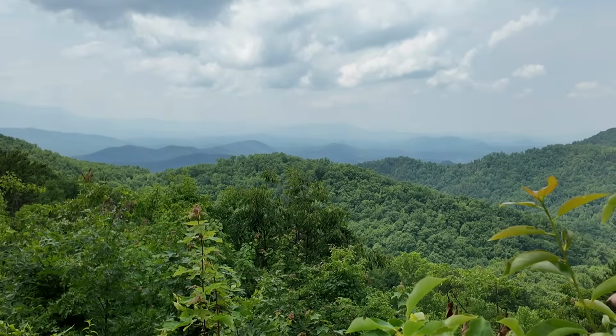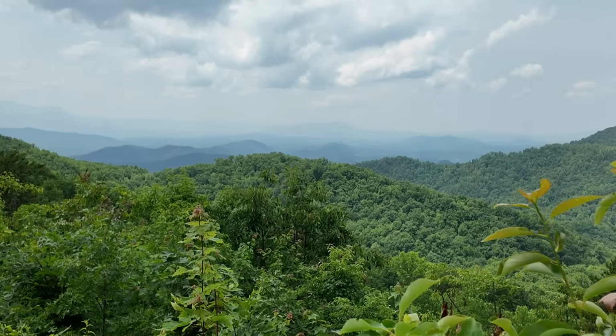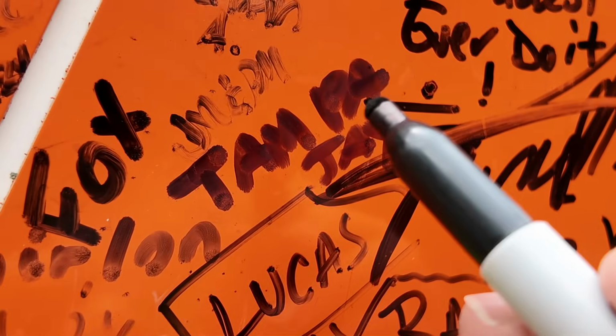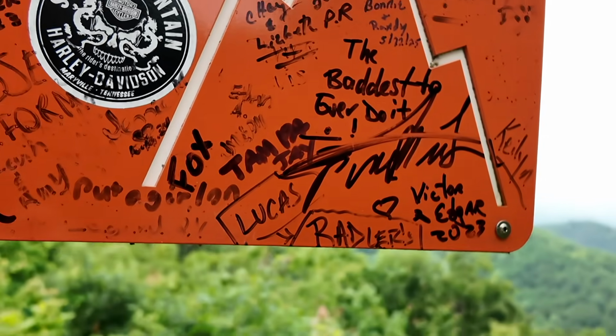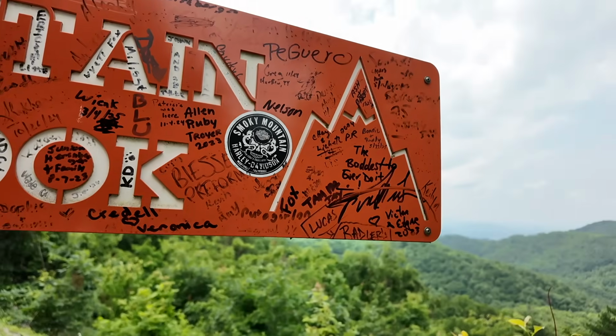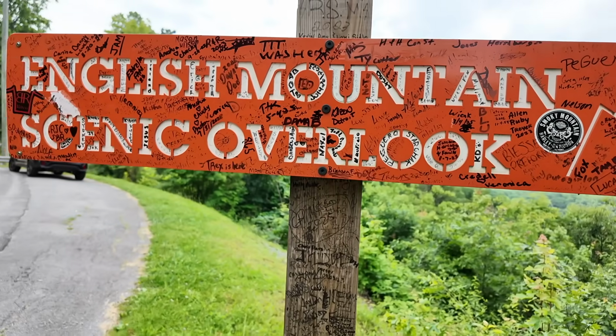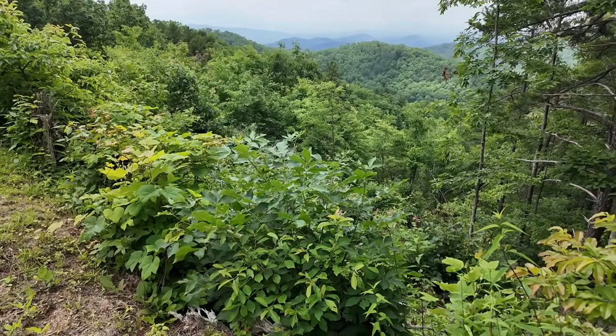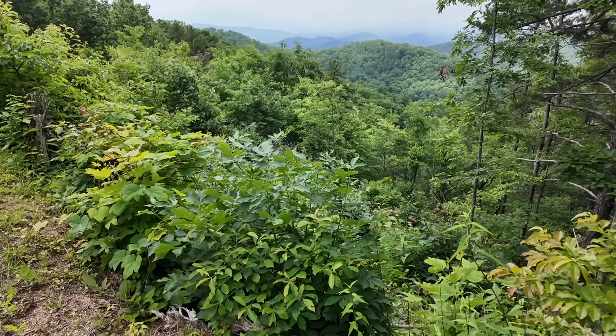What was I doing? Oh yeah, I was signing the pole. Barely fit, but I did it. Tampa J, right there inside the mountain. Look at that. Come and sign it. No, not yet. One right at that house back there. Oh, back there? Okay, thank you.